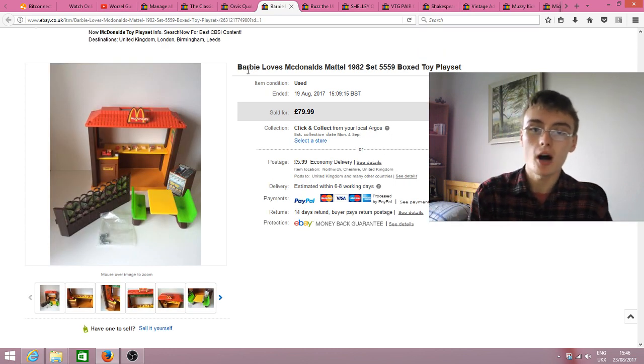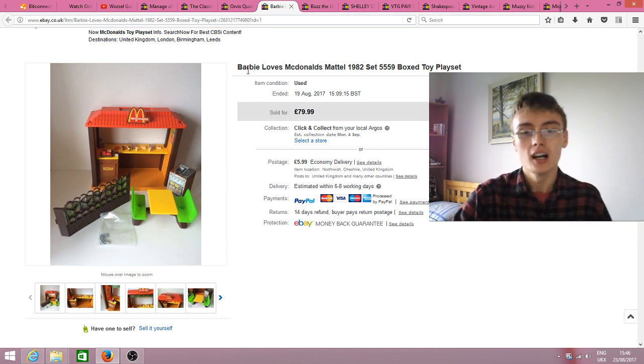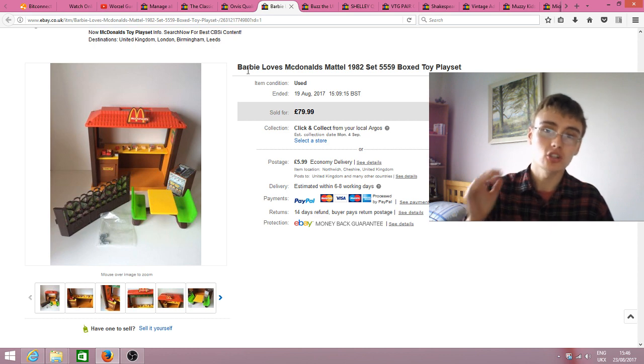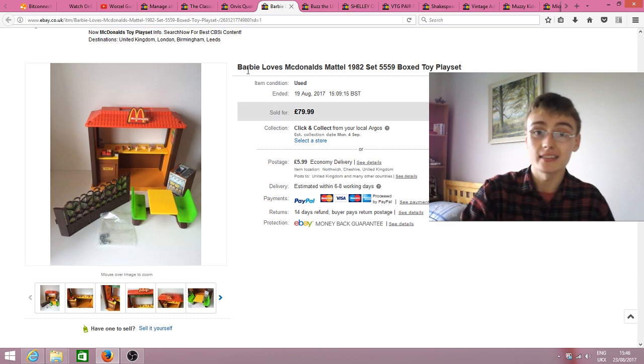Really nice sale now, Barbie Loves McDonald's 1982 playset, £79.99 plus postage. Bit of a slow seller though, this one. Maybe I was shooting high, I don't know. Had a lot of interest, but no one until now pulled the trigger. I paid 40 quid plus commission in an auction job lot. I got three of the Barbie Mattel sets. I'll get all my money back, plus a little bit of profit in this one, or should do, and then the other two are just profit whenever they sell.